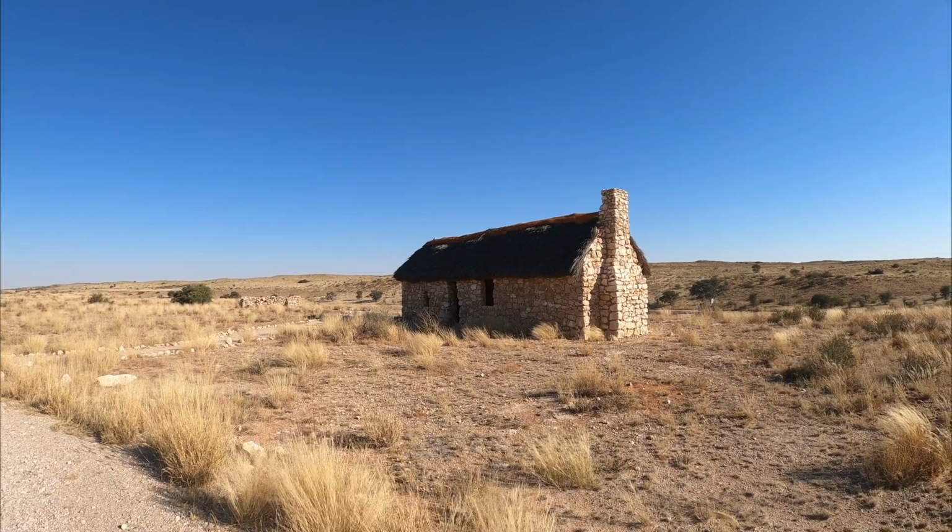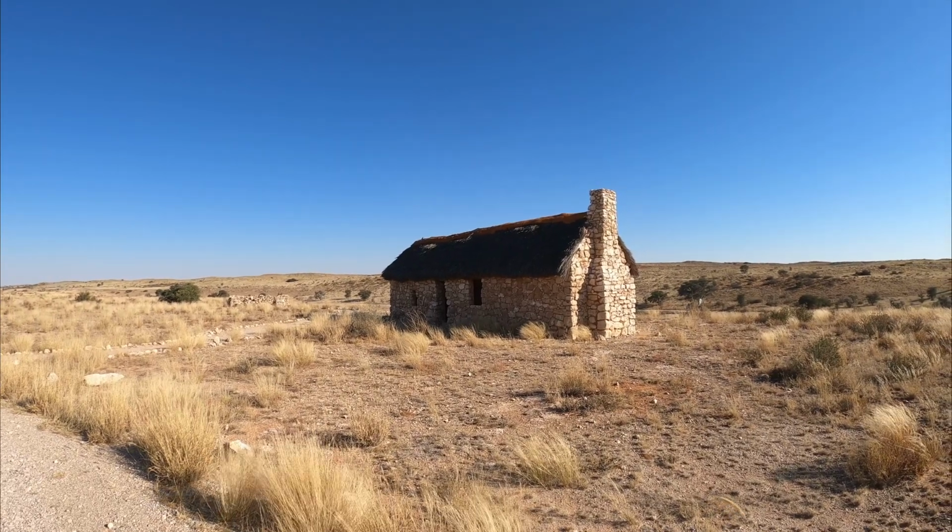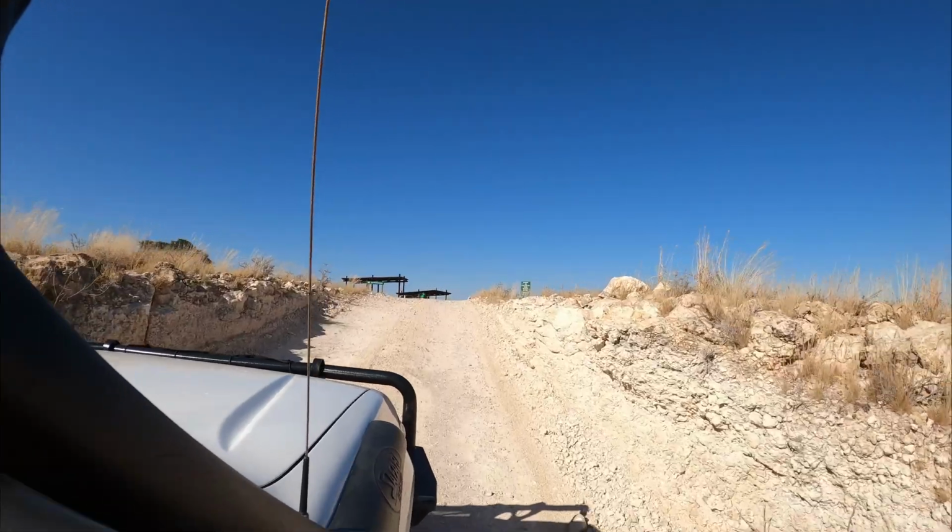I used the Kgalagadi road to cut back west and rejoin the Auob road that would take me back to Two Rivers. I stumbled upon the museum, which is simply an old stone building as well as a hand-dug well and a blacksmith area. More important for you and me, it's a place where you can stop, stretch your legs, make a cup of coffee and use the facilities.